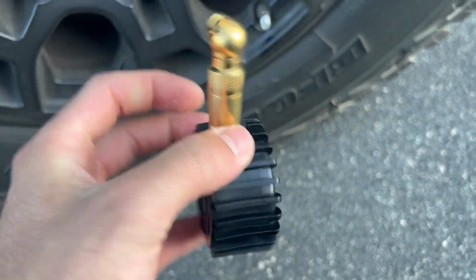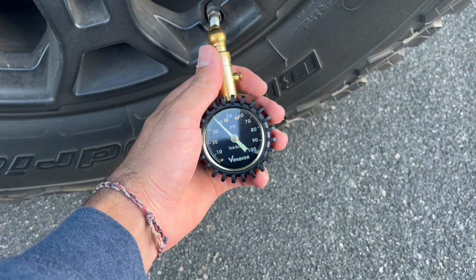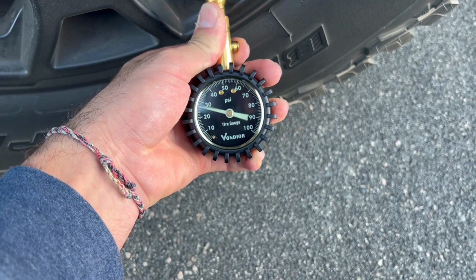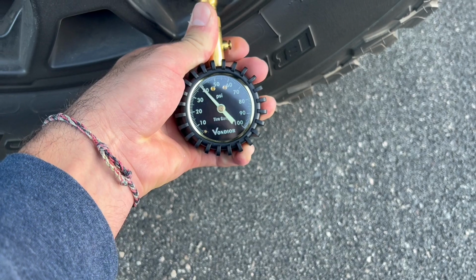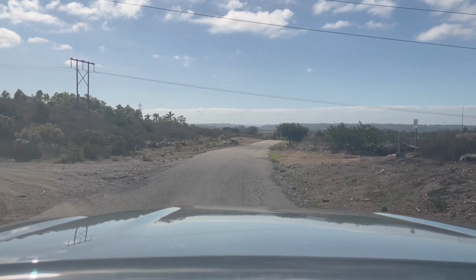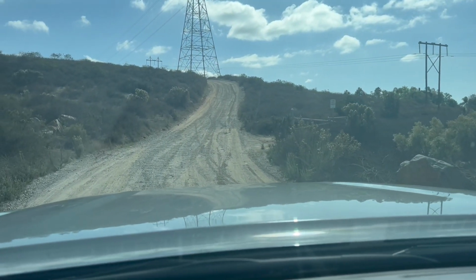All right, so I just used this little guy to air down, and I think it's only like 15 bucks. I'll link it in my description below. But all you guys do is just put it on like this. It tells you the PSI, and you can press this right there, however much you want. All right, so I'm just gonna come over here to the left, right off the main road, and here we go.